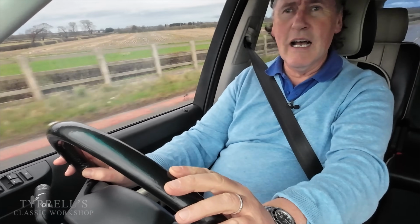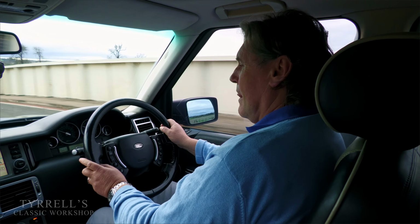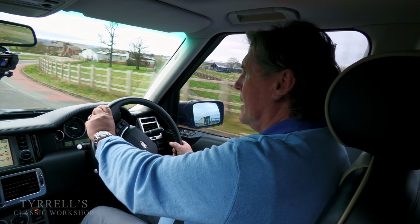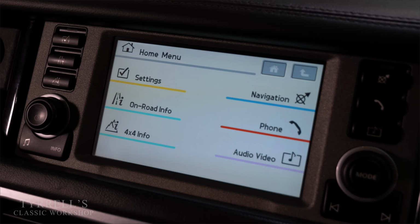Again, it just builds up on the power right up to the red line at 6,000. Yeah, it's not a bad place to be at all. I need to sort this out. It's not working properly at the moment.